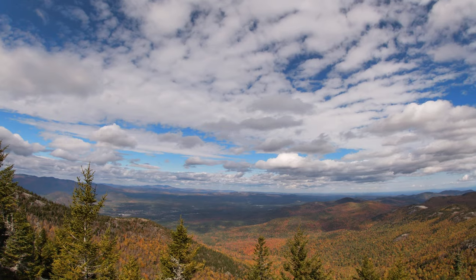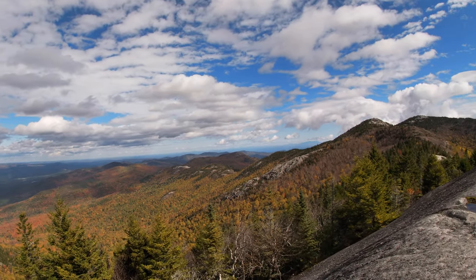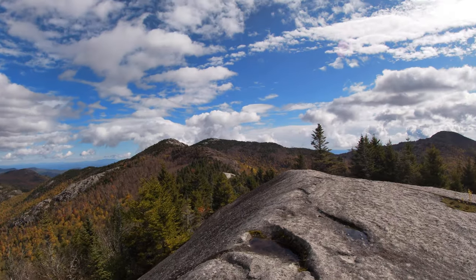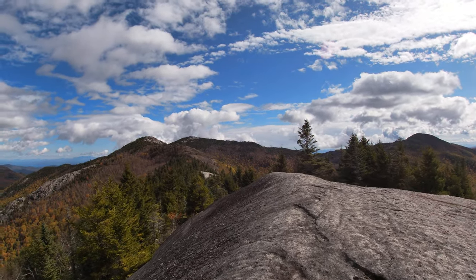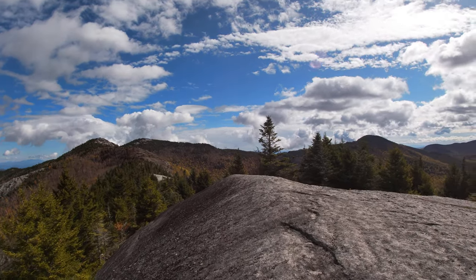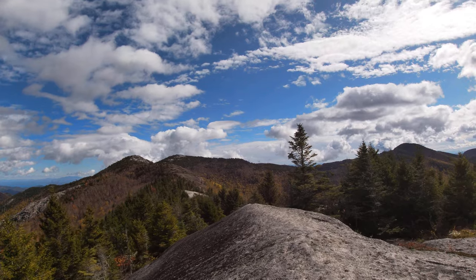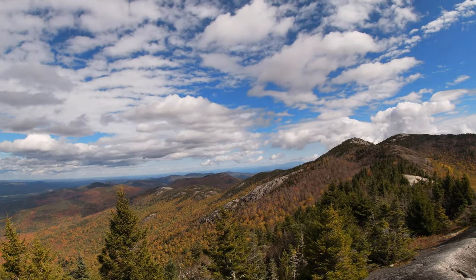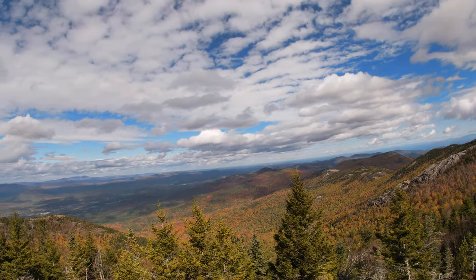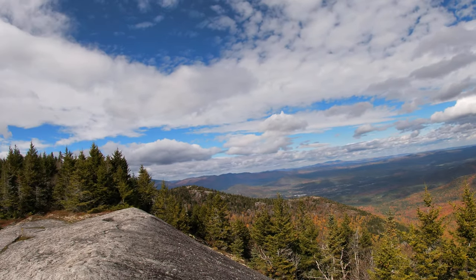Wow. This hike is just not failing to disappoint. So I don't get too close to the edge of this, but I don't want to slip down there. Yeah, definitely cool, definitely awesome views along here. I would highly recommend this trail on a nice day, especially a nice fall day like this.